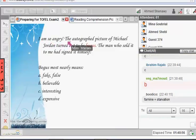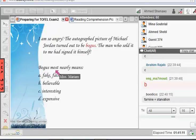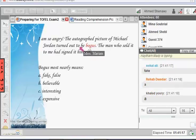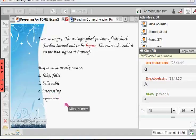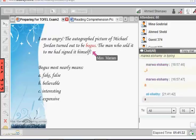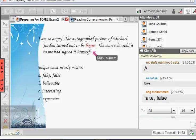Okay. I am so angry. The autographed picture of Michael Jordan turned out to be bogus. The man who sold it to me had signed it himself. Bogus most nearly means, this word, this red word. What does it mean? Maybe it's new for most of us, but okay: fake or false, believable, interesting, expensive. He's angry, maybe because it's expensive. Okay, you got what I mean.